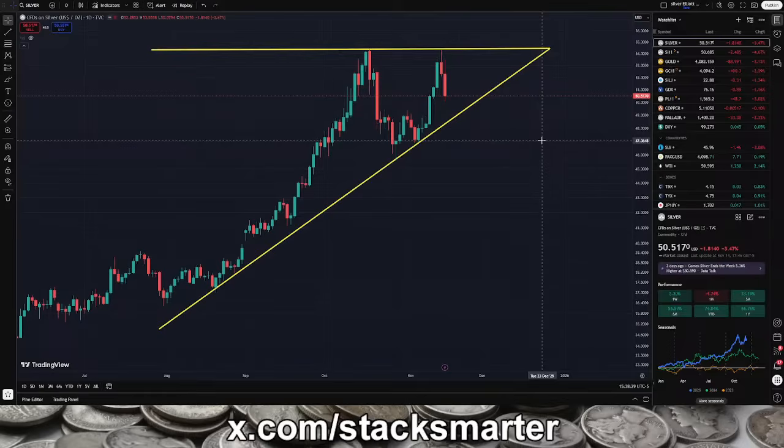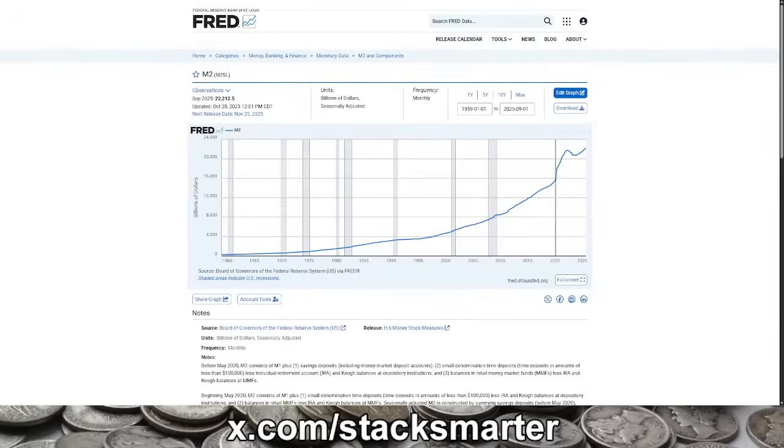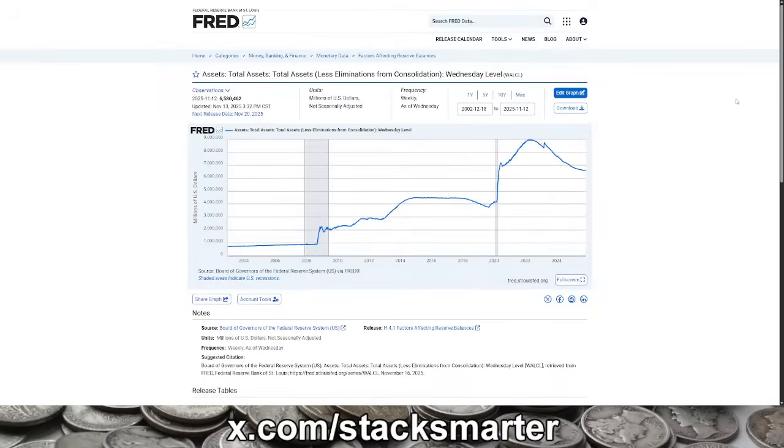It's hard to say that anything about our economy is normal right now, but it's going to get a lot worse, I think, before it gets better. All you have to look at is, you don't have to overthink it too much. Look at the debt, look at the money supply, look at the Fed balance sheet, look at what the Fed's doing. They're cutting, they're ending QT.